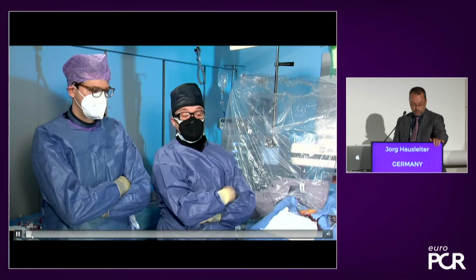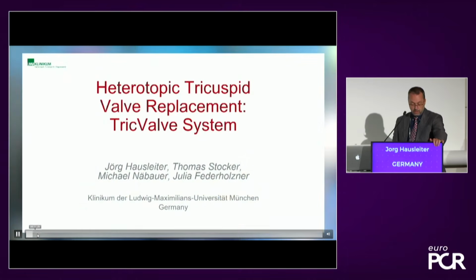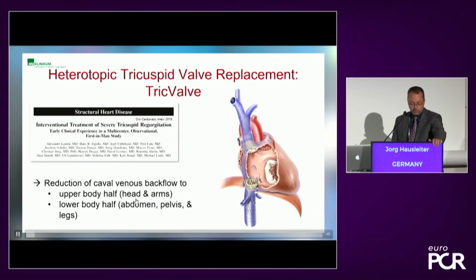As just said, this is my colleague, Michael Stocker. We have an echocardiographer, Michael Neubauer, as you will see, and Federholzer, who was the anesthesiologist. Now, this concept of heterotopic tricuspid valve replacement has a history and was developed early on and evaluated in animal models by Alexander Lauten and Hans Figula. And you see here a publication from 2018, already summarizing their first clinical experience.